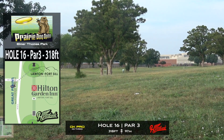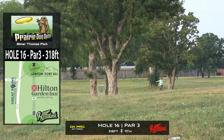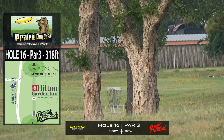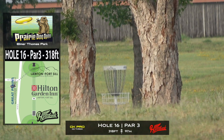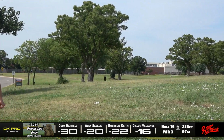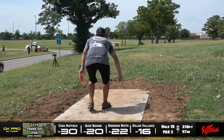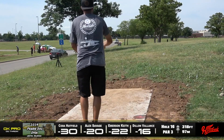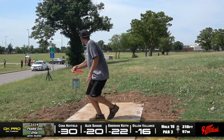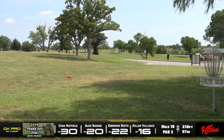Hole 16, this is a par 3. It's 318 feet. Only danger here is going to be the road that lines all along the left side. This hole is pretty much just a CTP competition for these guys. Like I said, second round, standard hyzer, and I expect all these guys to be inside the circle. Yeah, there is a little bit of a sneaky OB behind the basket that Emerson found, right? Yeah, that is another danger you have to be aware of. It's a little overflow drain. And they have that squared off as out of bounds, which I found kind of strange. It might have been a safety issue. That's usually what it is.